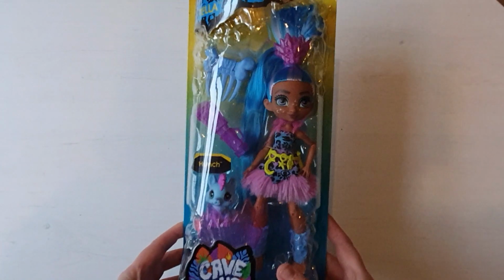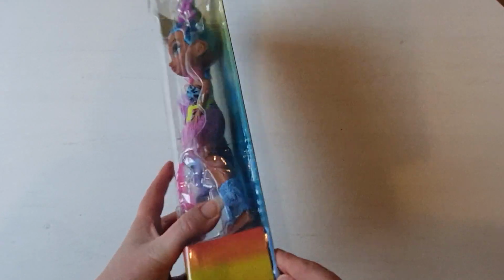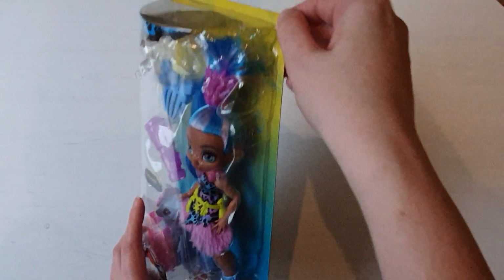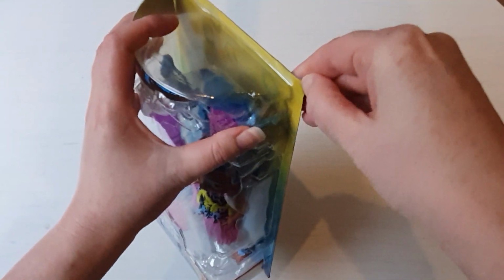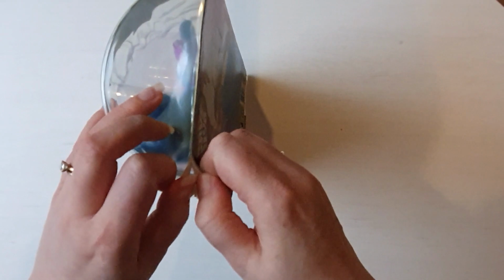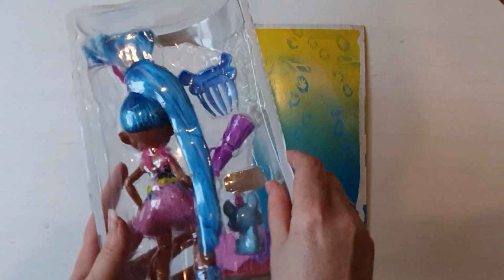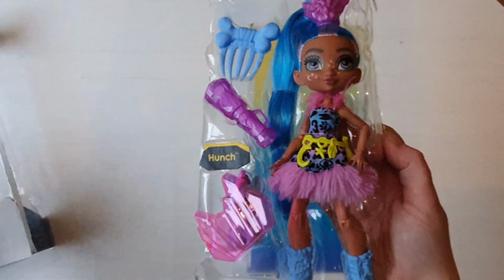So let's get her open and have a closer look at this doll. I'm really excited about this one, really excited, because as I said, I love the concept of it. I love the fact that it's dinosaurs and dolls. Oh, I'm gonna have trouble opening this, aren't I? Love the back print with all the little handprints on it. Really easy to open, and by the looks of it, hopefully not many things to get her out. Okay.